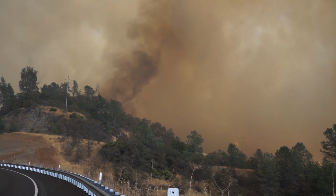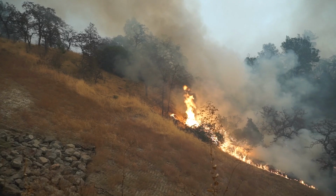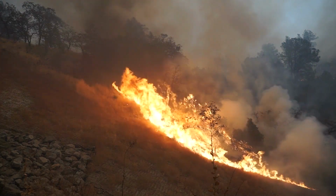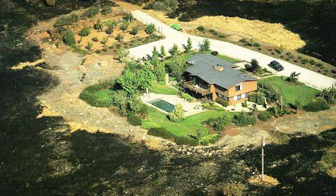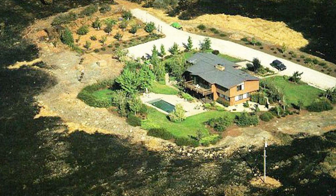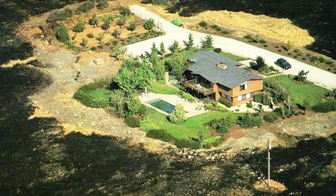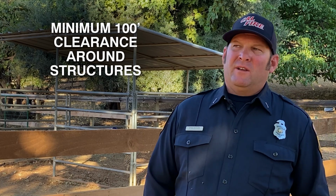I'm here to talk about all kinds of different things that you can do to be ready when a wildfire comes to your area. So when it comes to being a horse owner and a fireman, there's two things that I like to do. One, make sure that I have good clearance around my property. It goes hand in hand, obviously, with what I do. So when a fire comes, I'm ready for it. It all comes to clearance. Clearance is a huge thing.